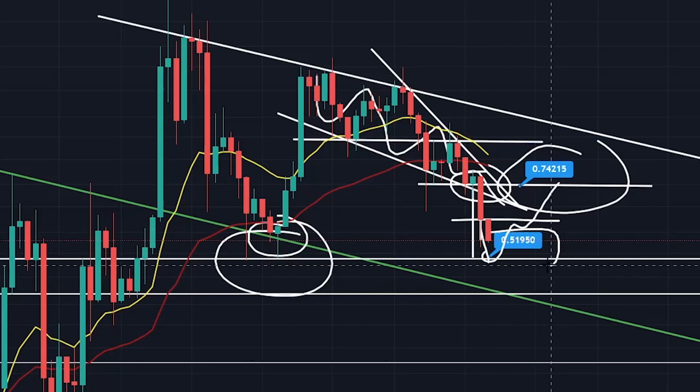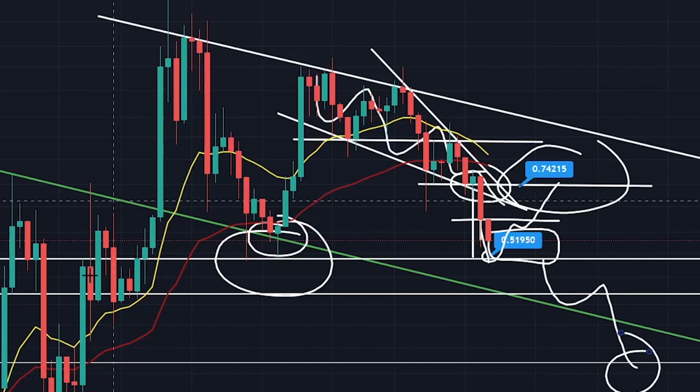Obviously, if you do start to close below that key level of support right there, you know, you're coming down, and I would be more biased to the fact that you're going to come all the way down to that white line, and you know, you've entered a bear market, and you've got your bear market confirmation for XRP right there. So that's basically it.